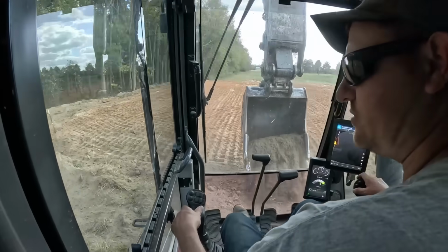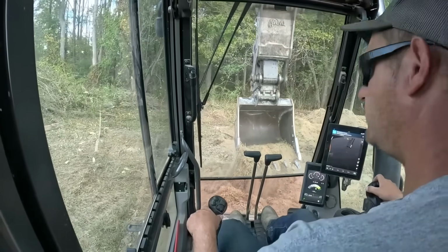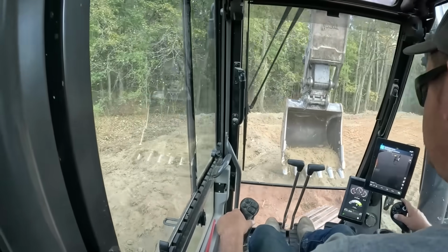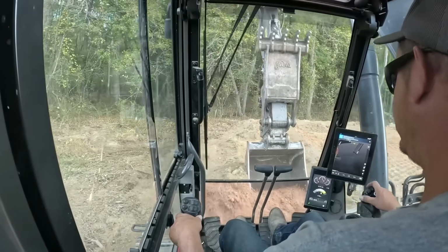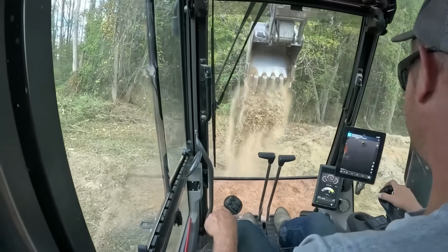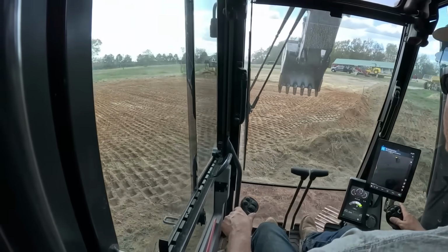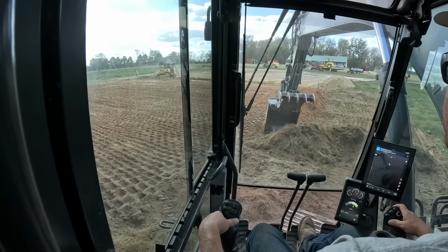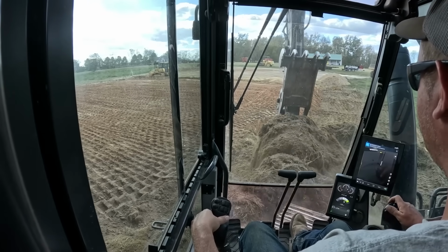That back with the dozer, and stockpile it all right here in this corner. Go over there and do the same with the other side. Then I'm going to start cutting that clay out right there.